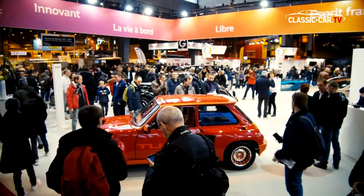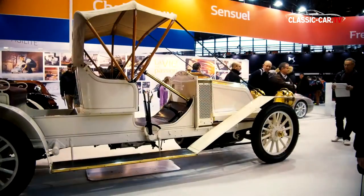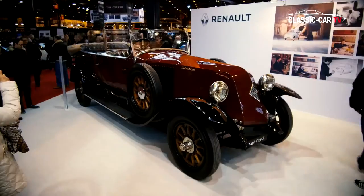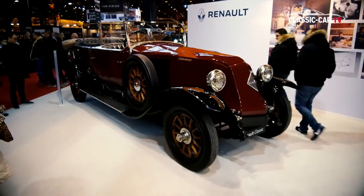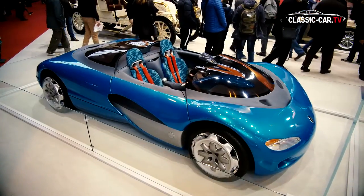Distributed over the stand, several models from the history of Renault were to be seen. Starting with the Renault 5 from the turn of the century, over to the Renault 45 Tourer, and some design studies from the 80s and 90s.